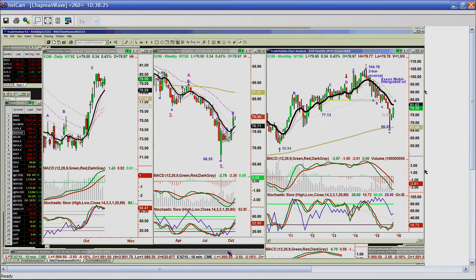Where would I get out? At 79.49, 77 to 76.5 is kind of important support. I wouldn't want it to break below that. And if you had to take a 3-point loss, its 3-point loss is about 4.5% maybe. So maybe that's the difference. So you do that homework. I'm just talking about what would be the stop loss in CVX.